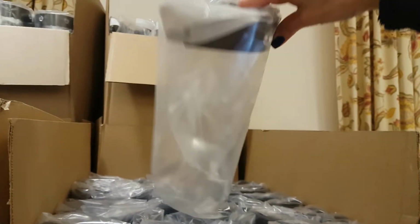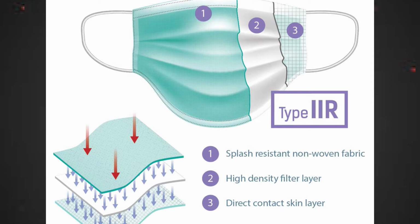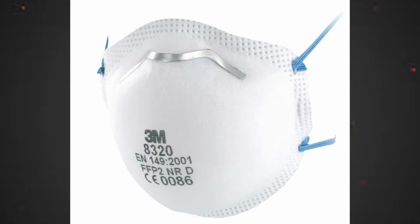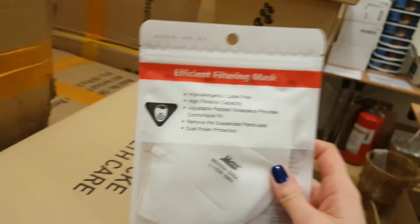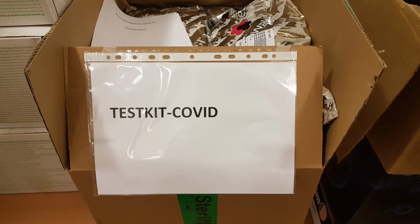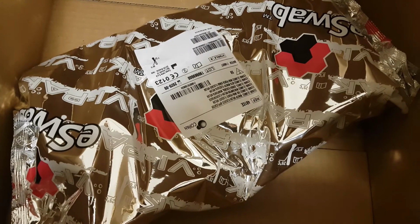These Corona kits usually include disinfectant, masks of two sorts. One is the IIR sort, which is just a cover for the mouth, preventing exposure from liquids, for example, spit. The second type is the FFP2, which filters the air, offering greater protection. Lastly, these kits can include some corona test kits. The amount of each item varies, but we deliver it in the hundreds of each item, except for the corona test kits, which we deliver as 50 at a time.